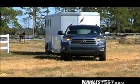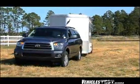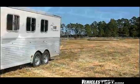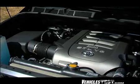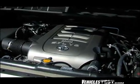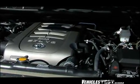And since towing is so much a part of our lives, the Sequoia's most popular power plant is the big 5.7-liter i-Force, which is the same engine we tested in the brawny Tundra pickup truck. This engine is standard on the Limited and Platinum grades of the Sequoia, and it produces 381 horsepower at 5,600 RPM and 401 foot-pounds of torque, which puts it among the highest outputs in its class.